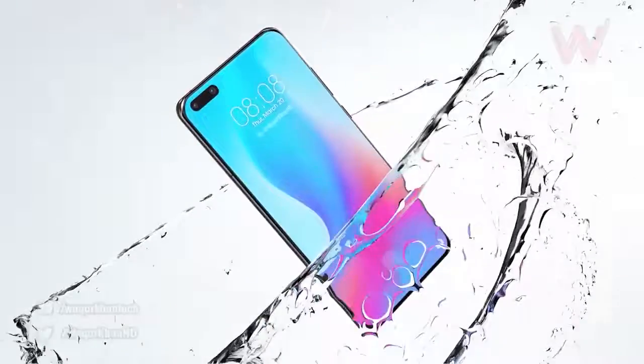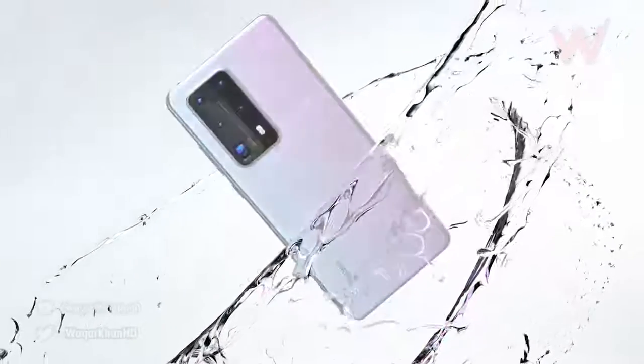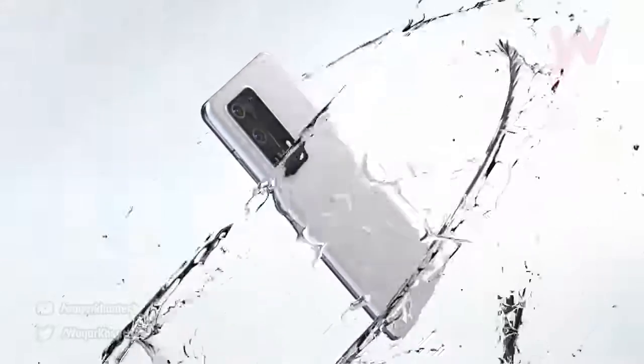The HUAWEI P40 and the P40 Pro are launching anytime now, and I'm going to be sharing the details right after this.